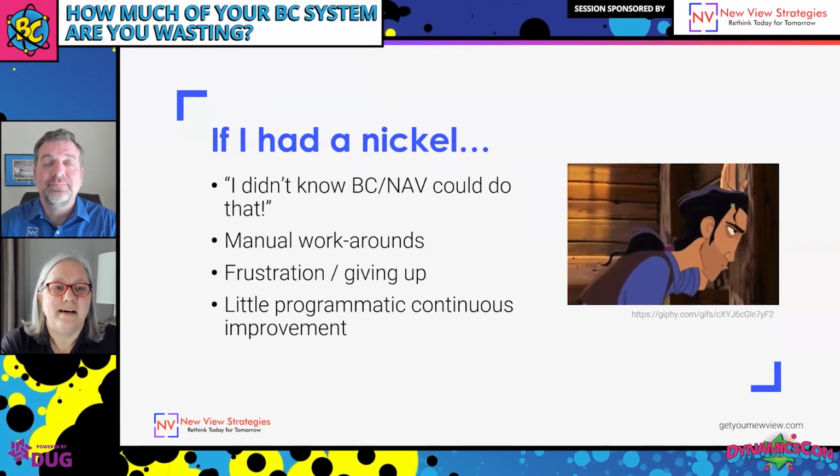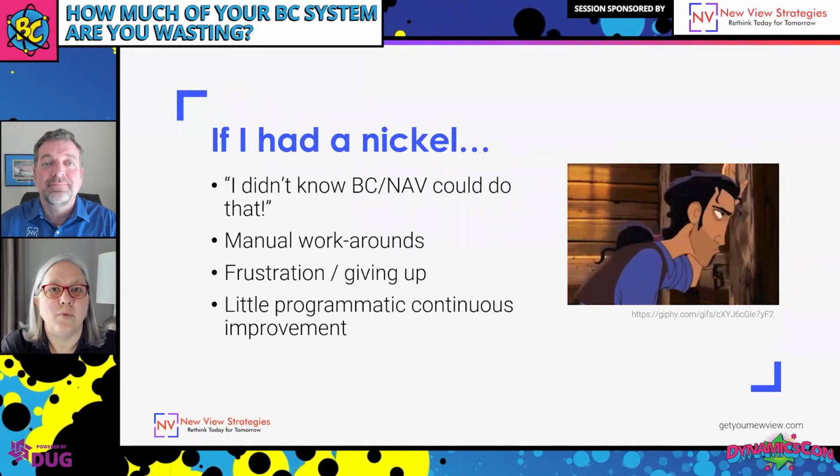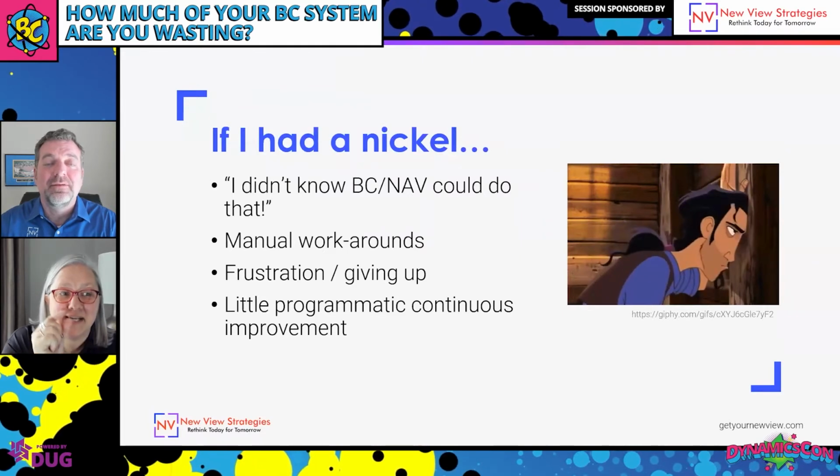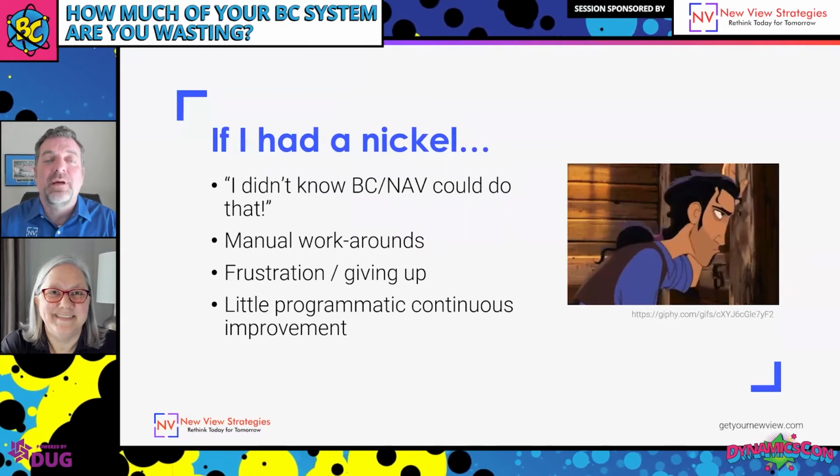So for that reason, it's hugely impactful. And we often have people say, we just paid for the whole week with that one piece of information, but one tiny little piece of functionality that they get so excited about. Imagine how much more there is.